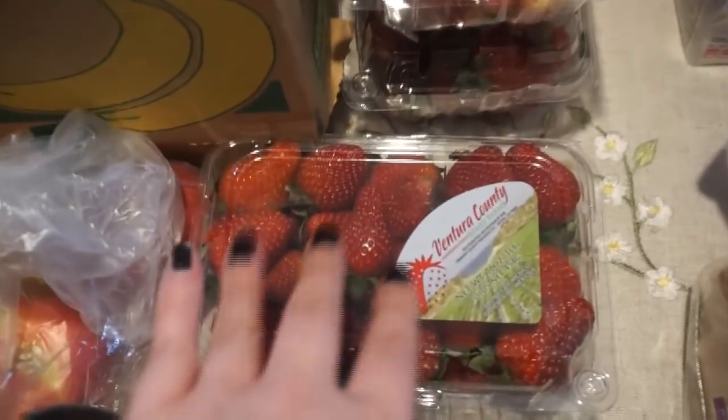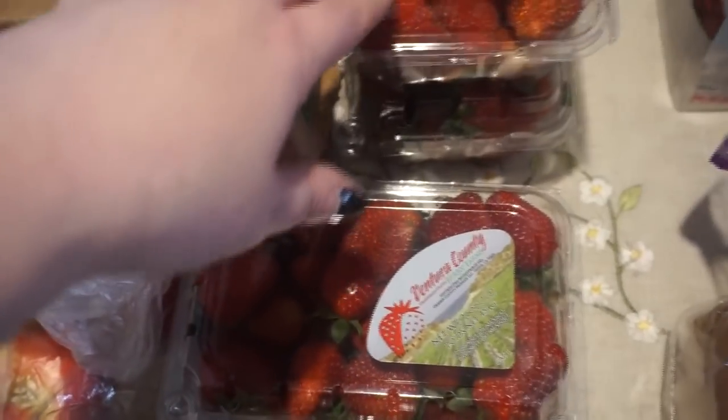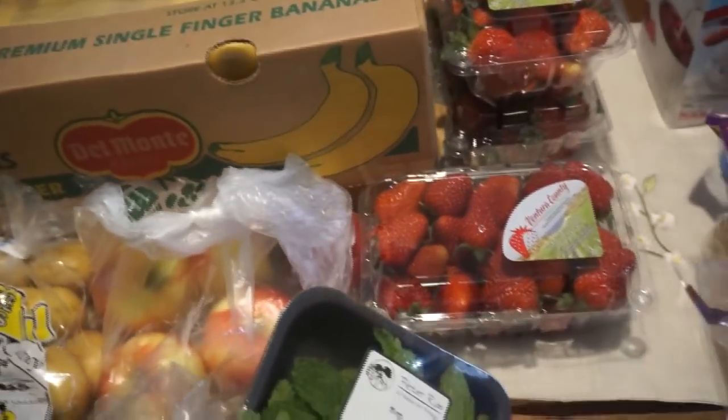But for 50 cents, we'll leave a pint open and we'll eat that in the next day or so between the 4 of us. And then the other 2 pints, I'm just gonna go ahead and freeze for our smoothies, so we are good to go.